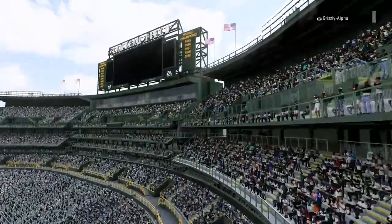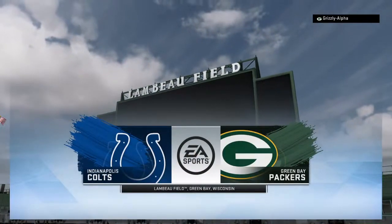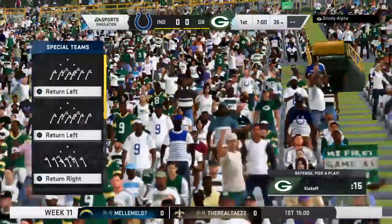Clear skies, but pretty chilly. That's the situation in Green Bay, Coach. Actually had a dusting of an autumn snow last night, but that's gone, and we are set for football at Lambeau Field. The scene a few moments ago, here it is.